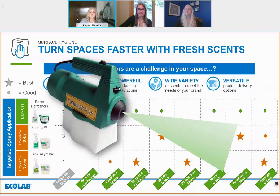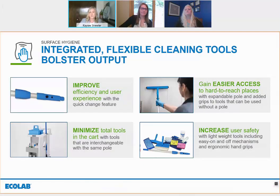So while we're on the topic of useful tools, I thought I'd mention our professional housekeeping tools. This is a really integrated, flexible system. It improves the user experience for sure. We have housekeepers that rave about this, but it also really helps bolster their output. So we want to make sure they can do their job as efficiently as possible. And these tools do a really good job of ensuring that.